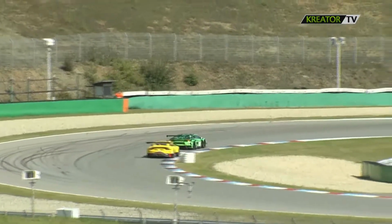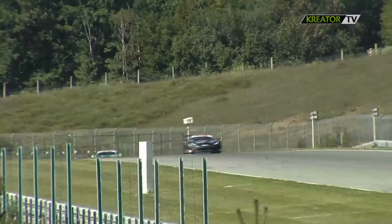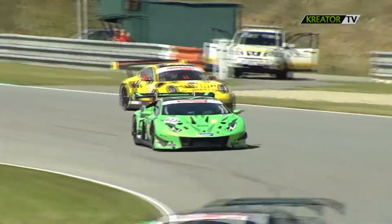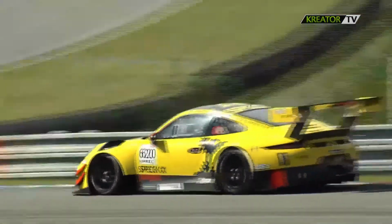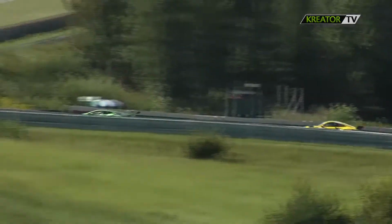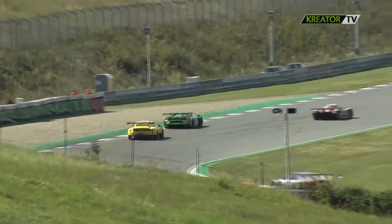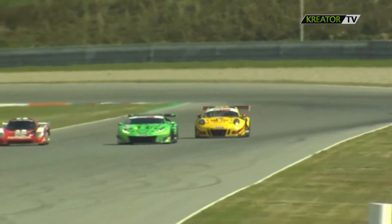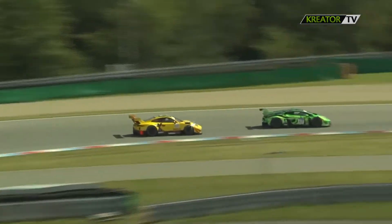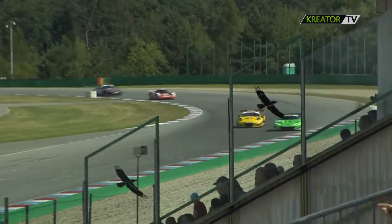And it is now Hermann Speck who would love to have a go. A contact there between the Lambo and the Porsche. They are a tad little too aggressive there. So Hermann Speck tried to get himself in front of Coach McKenzie. He closed that door, but Coach McKenzie still had his nose in it.